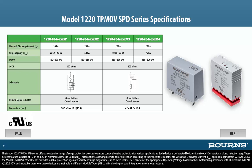These devices feature a choice of 10 kA and 20 kA nominal discharge current, INOM, rate options, allowing users to tailor protection according to their specific requirements. With max discharge current, IMAX, options ranging from 22 kA to 75 kA, the Model 1220 TPMOV SPD series provides reliable protection against a variety of surge magnitudes up to rated limits.